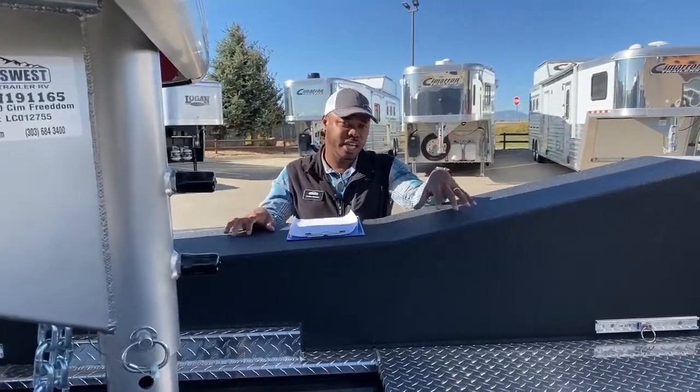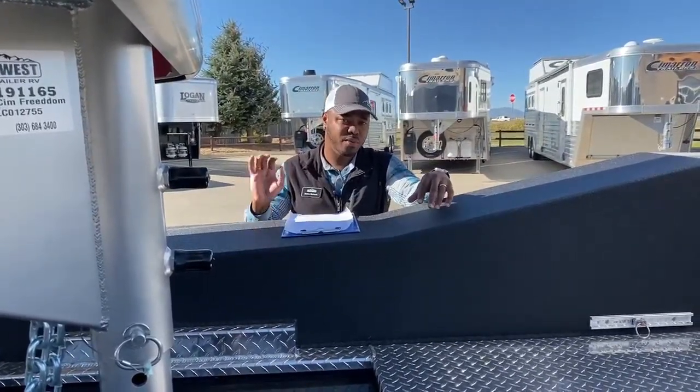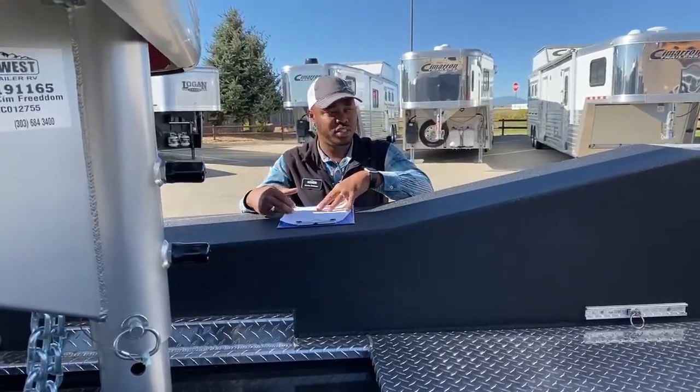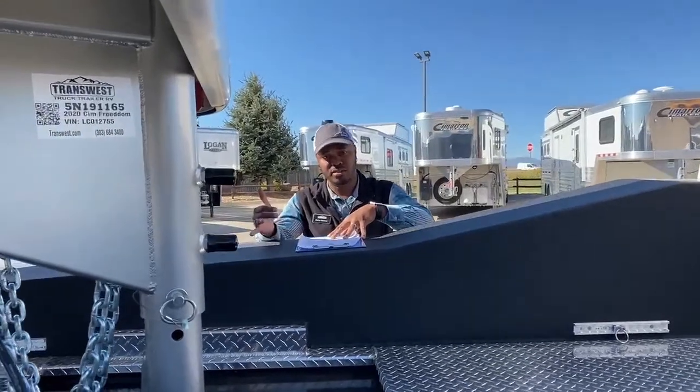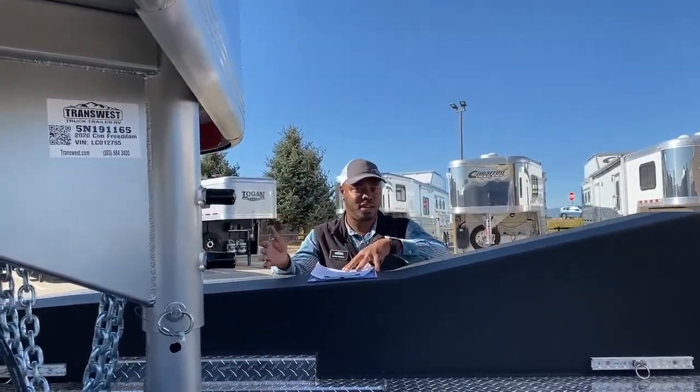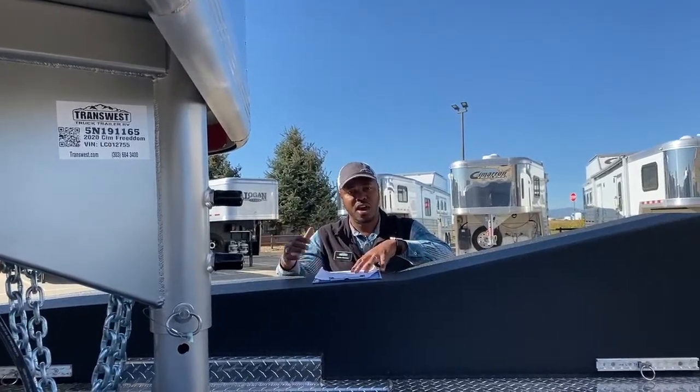And of course, we could get that done here as well with our parts and service department. So if you guys want to add an additional diesel tank to the truck, let us know, and we'll be happy to help you guys out with that, find a quote and let you guys know how long it's gonna take.